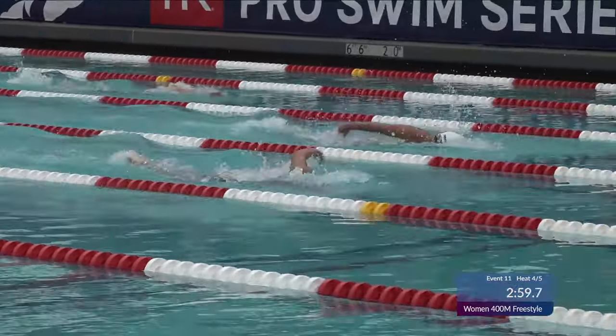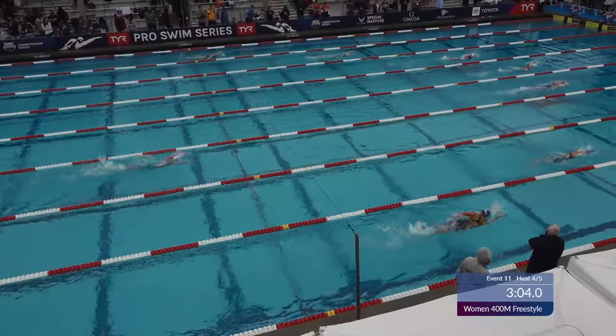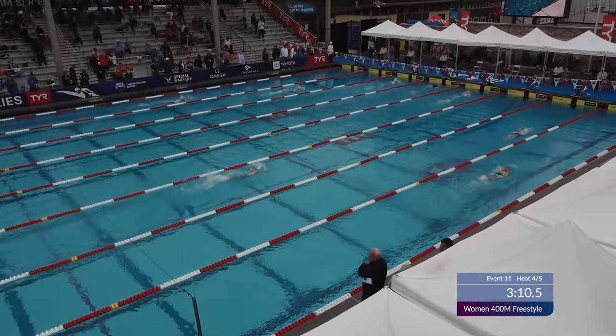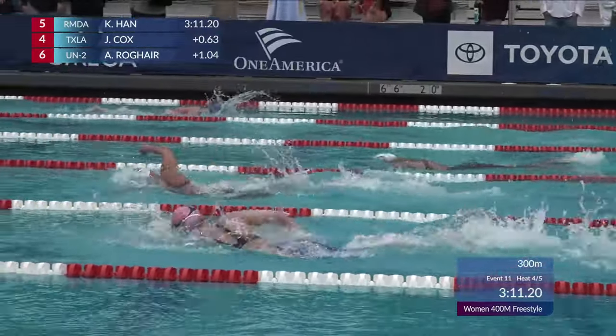Kayla Hahn in lane number five. Jillian Cox is in four, and in lane number six is going to be Aurora Roghair. Roghair keeping pace with our leaders as lane five turns to the lead. It is still Hahn at 3:11.20.